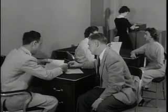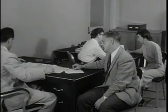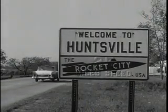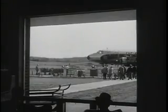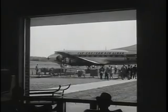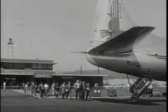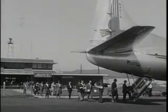Already, more than 2,000 scientists and technicians have come to work at the agency and to make their homes in nearby Huntsville, Alabama. From all over the United States, specialists are finding their way to the missile project, either as visitors or as permanent employees. Huntsville's modern airport provides easy access to both the ballistic missile agency and the city.